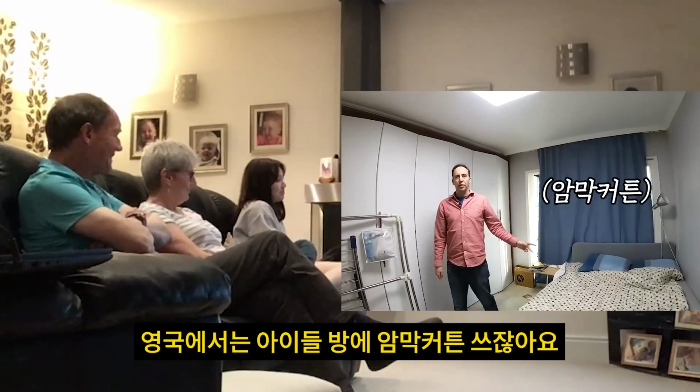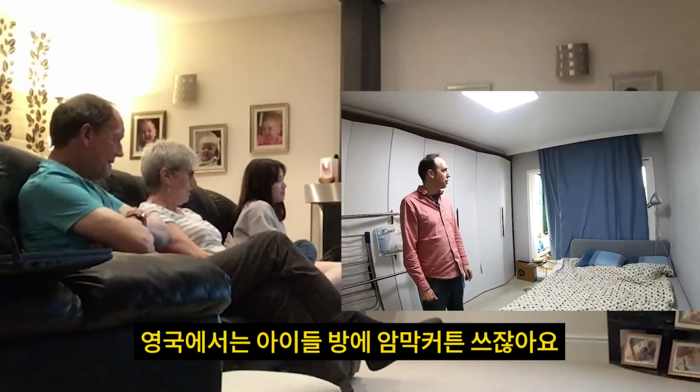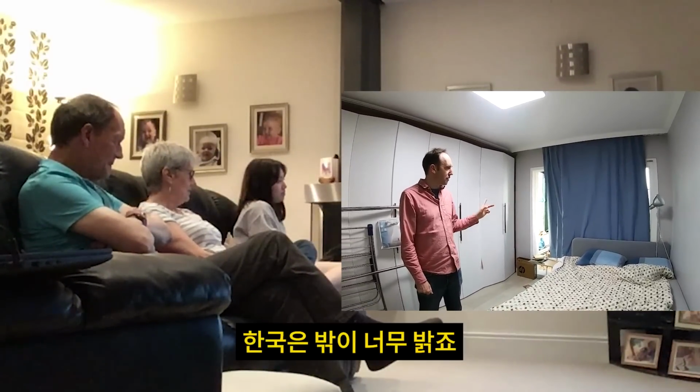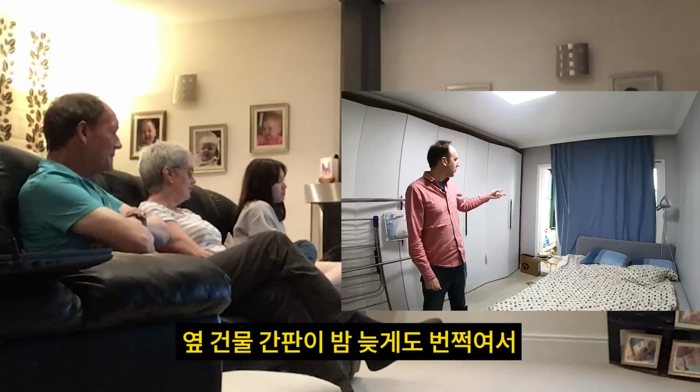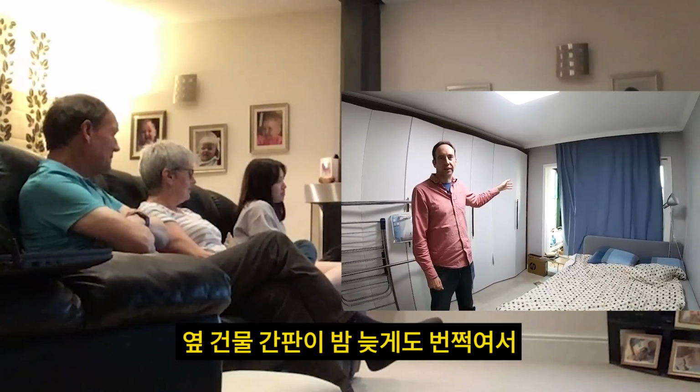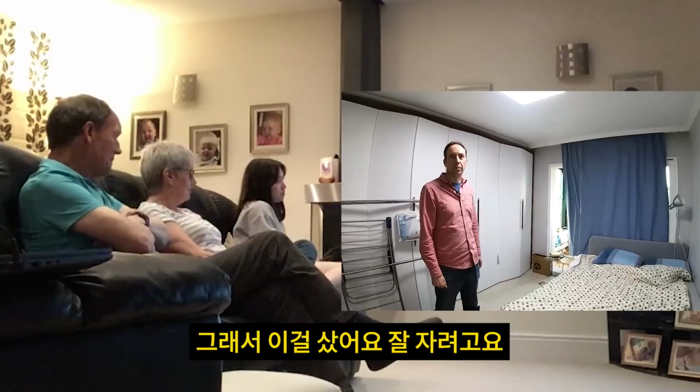In the UK we use these blackout curtains a lot for children's rooms, so you can simulate night for their nap time during the day. But in Korea there's a lot of light pollution, and I found that one of the buildings next to me has an electronic sign which flashes quite late into the night, so I needed one of these so I can sleep peacefully at night.